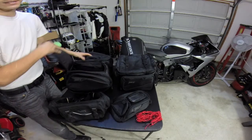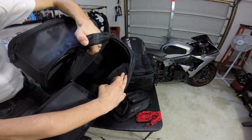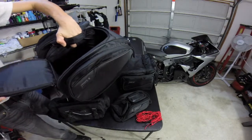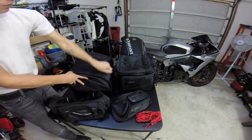When you open up the bag itself, you'll notice that it is very spacious. There is plenty of space in there. It's quite nice, and also, I don't know if you guys can hear that, but it's hard, you know. So that way they will retain their shape very well.